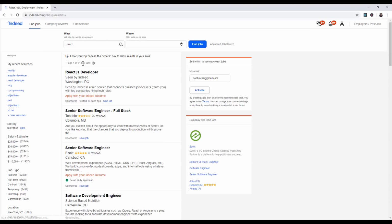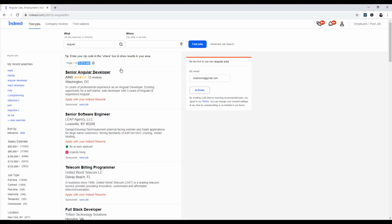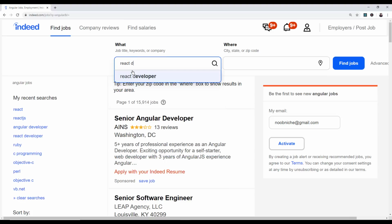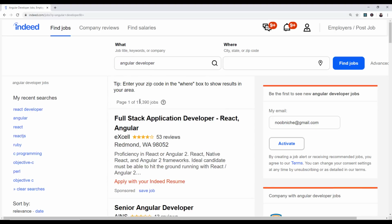But anyway, if we look at React, you have 61,849 jobs. But then if you look at Angular, you have 15,914. So at first glance, you would think, oh, React has way more jobs. I'm just making this bigger for you. But let's go ahead and drill this down a little bit better. So if we say React Developer and we look for jobs, we have 14,965. And then if we do the same thing for Angular, we get 13,390. So that actually sounds much more accurate.